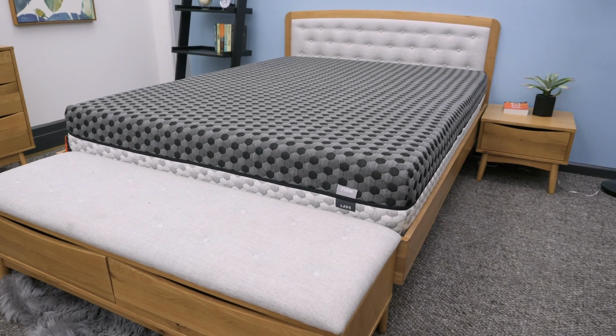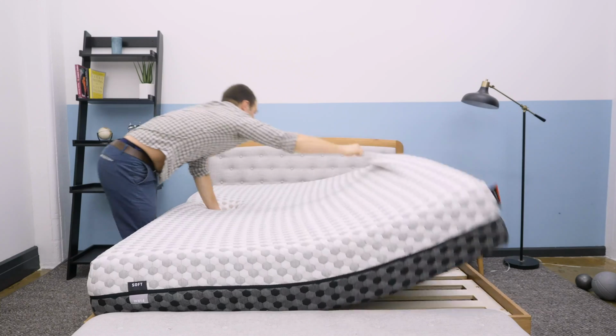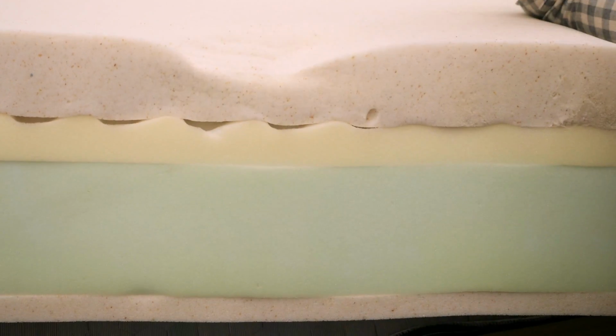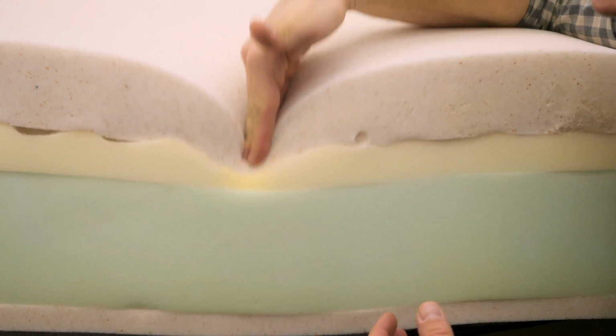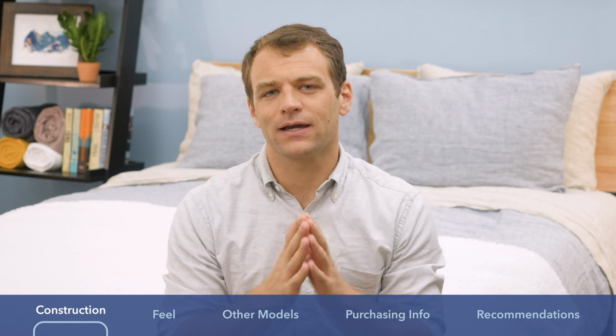I'm going to start with the Layla mattress, which is flippable, meaning if you have one side facing up, it's going to have a softer feel, and then if you turn it over, you're going to get firmer support. Now, regardless of which side of the mattress you have facing up, it uses copper-infused memory foam for comfort. The softer side is going to have a thicker layer, so you're going to sink deeper into it for pressure relief.